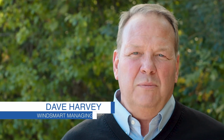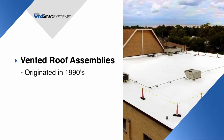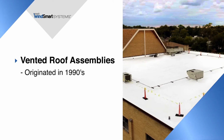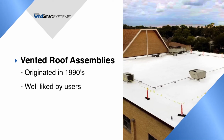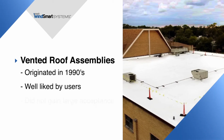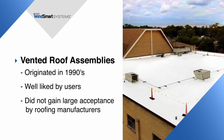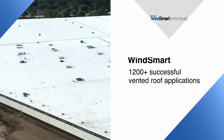Today, I'd like to give you a brief overview of the Windsmart system. Vented roof assemblies were originated in the early 1990s when appropriately applied and installed on commercial buildings. Contractors and owners like the unique features of a vented roof assembly, and most become repeat customers. But for a variety of reasons, vented roofs never gained broad acceptance by major roofing system manufacturers.